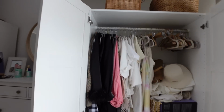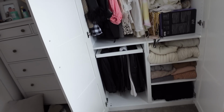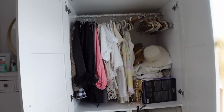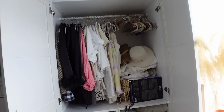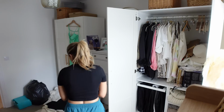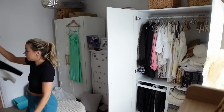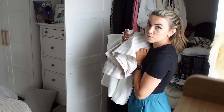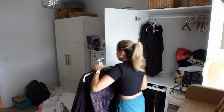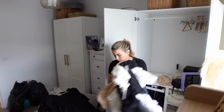Cupboard number 1. Crying internally. Okay. I think the best way to do this is going to be to get everything out and then see what goes back in. I'm actually embarrassed by the state of this room in every clip because you can just see all the other stuff. It just looks so messy. Oh, don't mind me, just 2 more blazers. Water break, and back to it.